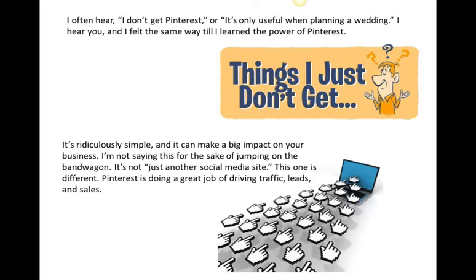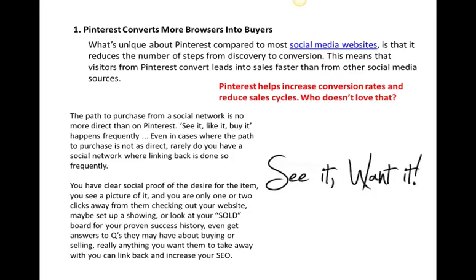It is just one of the leading sites out there that will increase your lead conversions, and I'll get into that right now. What's unique about Pinterest is that it reduces the steps it takes, what I say, from discovery to conversion, because we're a visual society, right, Scott? So when we see a pretty picture, you see it, you want that. And Pinterest actually provides that platform for you to do those easy steps.